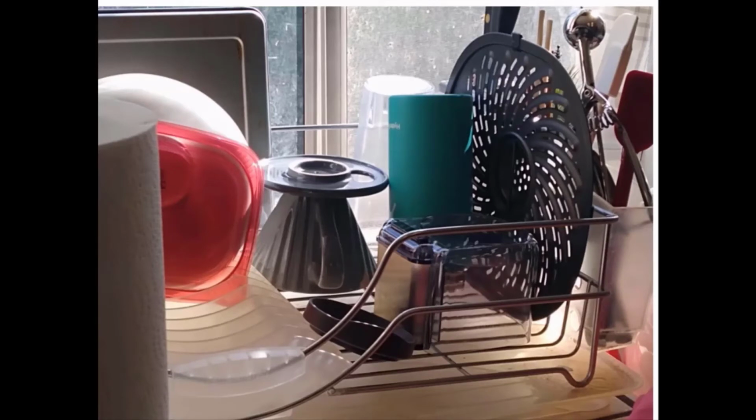And I said, it's right there in the dish rack. What are you talking about? She's looking at me going, where? And I'm like, are you kidding me? Do you not see this giant black tray thing sitting right in front of your eyes? And at this point, I'm almost getting upset. I'm thinking that she's playing games with me or something like that.